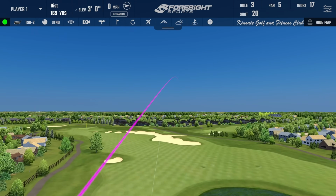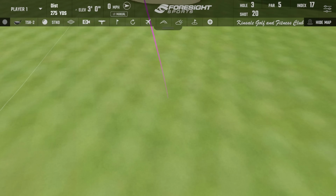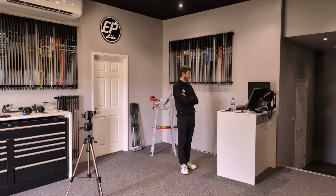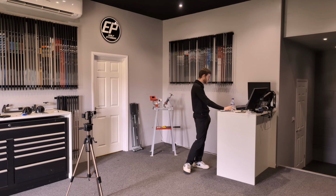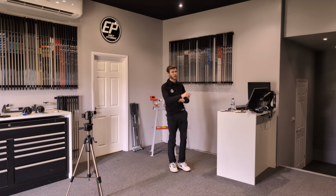That's mad, isn't it? Straight away, you'd probably get away with it, but it's definitely a bit of a high right. Interesting. We didn't have any of that with the GT. Again, 3 degrees face open, ends up 27 yards right of where we were trying to go. What was the furthest right with the GT? We had 8 yards right. It's crazy, and straight back into this, nearly 30 right.